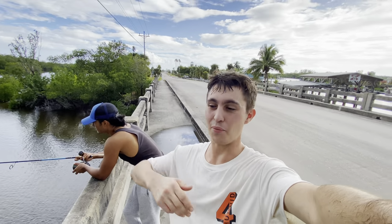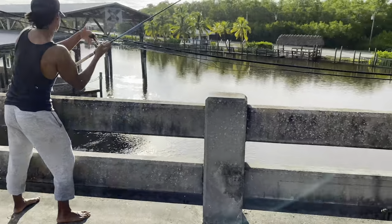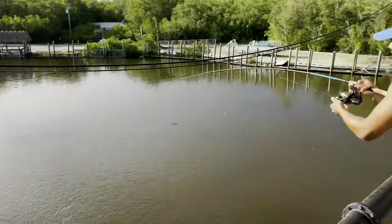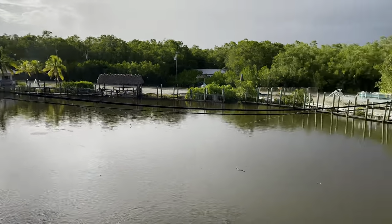This is totally insane with all these bull sharks and all these other fish. Wow, check out that rainbow, guys. Oh, he's a... Tarpon, I think it's a tarpon. Oh, he's gonna jump. It's a tarpon. Oh, what is that? What is that, Brandon? I don't know. It's huge.